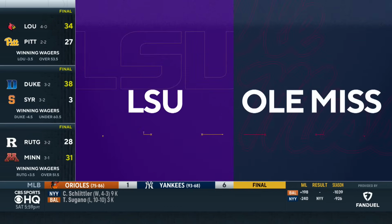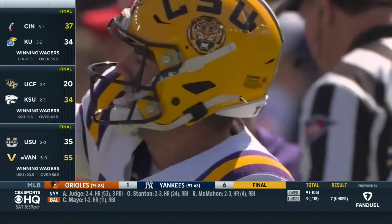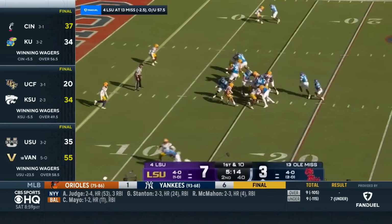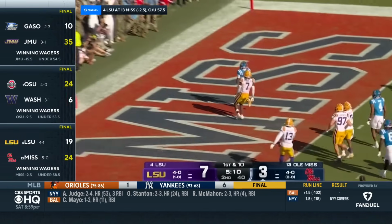Ranked in the SEC, the 114th Magnolia Bowl. First time both teams enter undefeated since 1959. Ole Miss seeking their first 5-0 start since 2022. LSU off to a 4-0 start for the first time since winning the Natty in 2019.